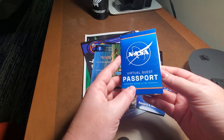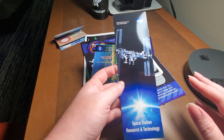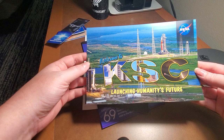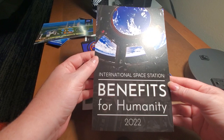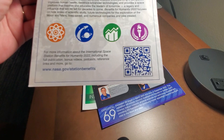Here's a NASA virtual guest passport, and it's just kind of like a play passport, I guess. And then we got a bookmark of the ISS, that's cool, and a postcard for the Kennedy Space Center as well. That's pretty cool. And then it has a spot on the back to write in. And we got, I guess, a postcard handout for the ISS. Some information there to read about what's happening up there. That's really cool. It's got this code. I'll hold it up here if you want to take a look at that.